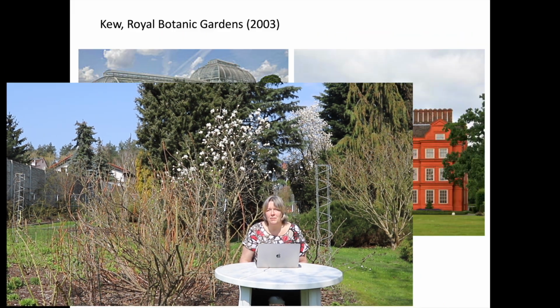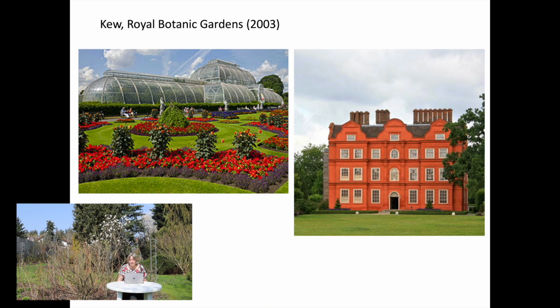Another place, the last place near London, is the Royal Botanic Gardens at Kew, with Kew Palace, which was a family home of sorts for the family of King George III and his many children. He had 15 children with his queen. They were mostly raised in this rather modest looking palace, now on the grounds of the Royal Botanic Gardens.